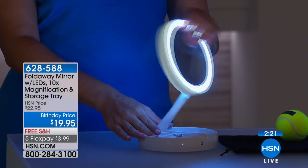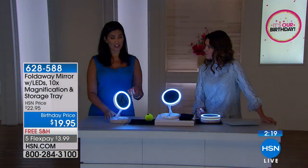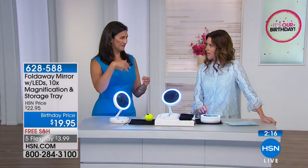I used to have one with one of those metal arms, and what happened as that metal arm aged is it actually started to droop. It got kind of old.